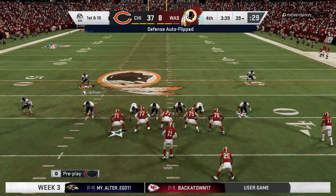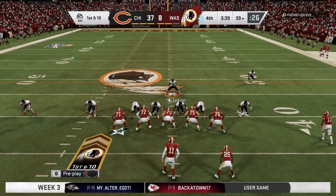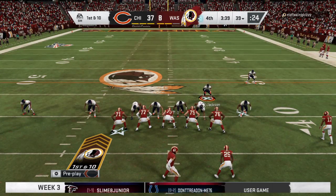Smith and the Redskins will come up now 1st and 10 at the 39-yard line. They're not ready for this. They still playing soccer.